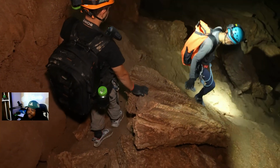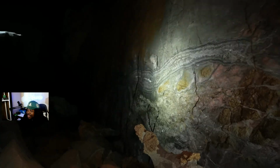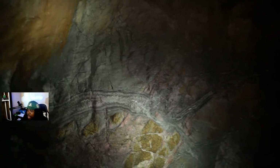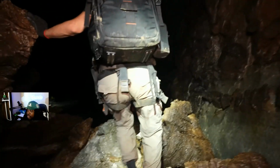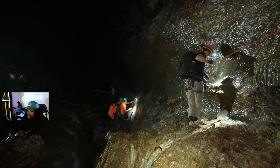Some stalactites have actually broken off from the ceiling and fell down to the ground. That one in the middle is huge. This is a fault line. It was formed thousands of years ago because of tectonic movements of the Earth. Sondong's enormous size is not just the result of water erosion, but also the fractures caused by tectonic movements, which created pathways for water to flow deeper.